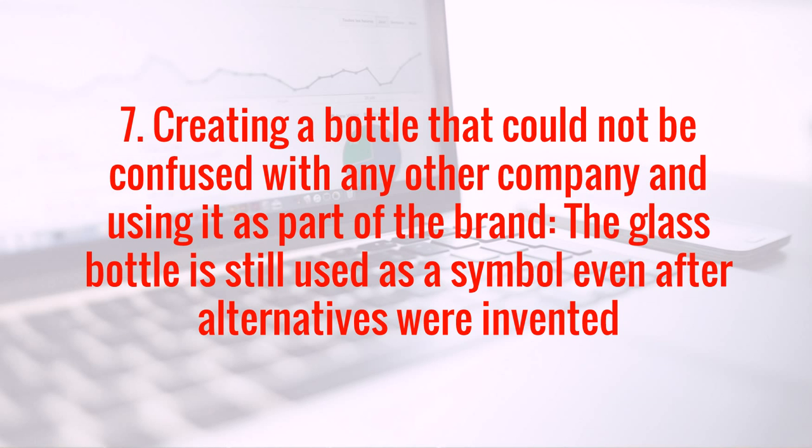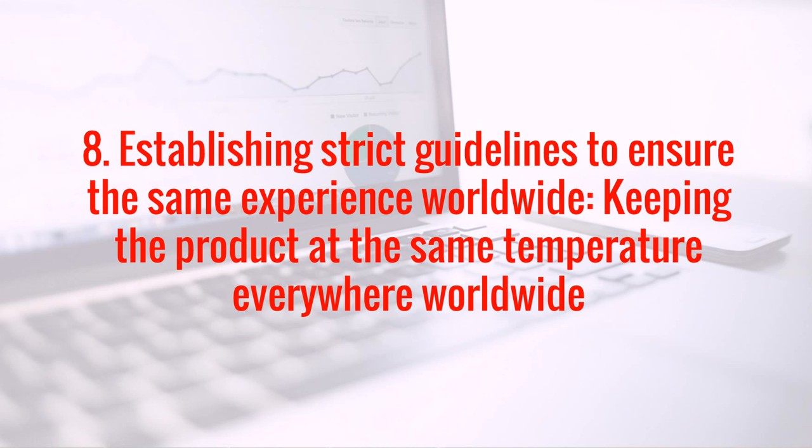Number 8, establishing strict guidelines to ensure the same experience worldwide. So another thing Coca-Cola did is they had very strict guidelines, and they had the same experience for the product no matter where you were. That's another thing you want to create. If you ever franchise, or if you ever sell it worldwide, or you have multiple websites promoting whatever your business is, you need to have the same quality experience that got you successful in the first place.